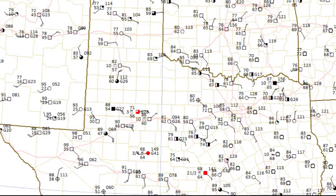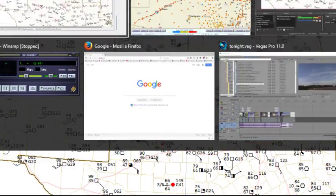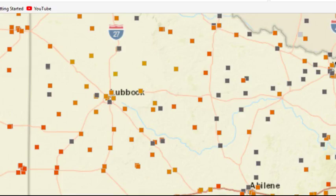So we'll go back to the federal network here, and let me just stop and make sure the audio is looking good. Okay, no complaints, looking good. All right, so let's go to that high-resolution satellite.